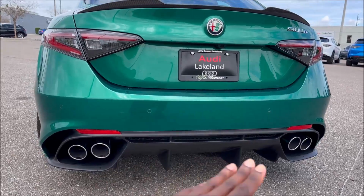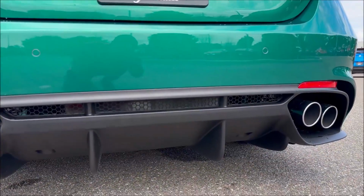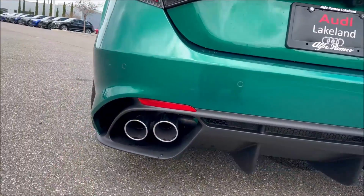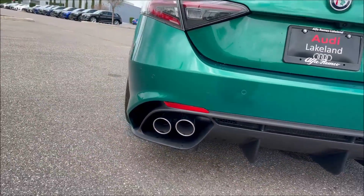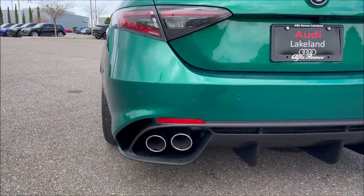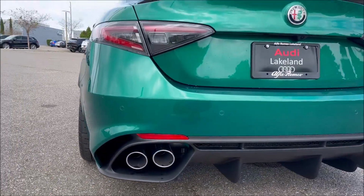Quad exhaust tips, shark fin, aggressive diffuser that looks just insane. Honeycomb grille, functional down there as well, with the reflectors all blended in. And you can see the side slats and cuts and slits there to kind of give it that flare out, and obviously to help with airflow. You guys can see the aggressive stance on the wheels sticking out there. Look so cool how that squats.